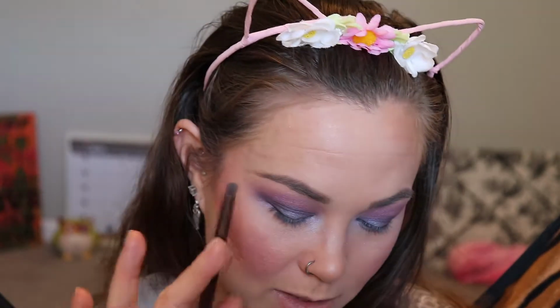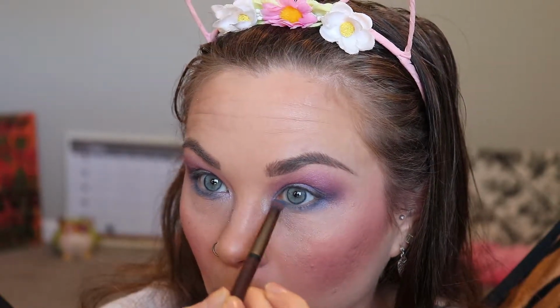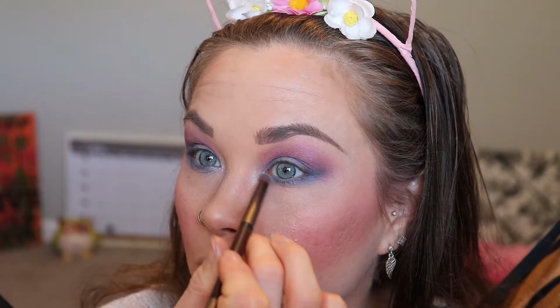Okay, now let's take the same pencil that we were using earlier in that blue 50 shade that we used on the lid, and bring it down on the lower lash line. And then that really light shimmery blue. And then we're going to take some concealer, and let's just use the Wet n Wild concealer and just clean up this line right here. With a concealer brush.